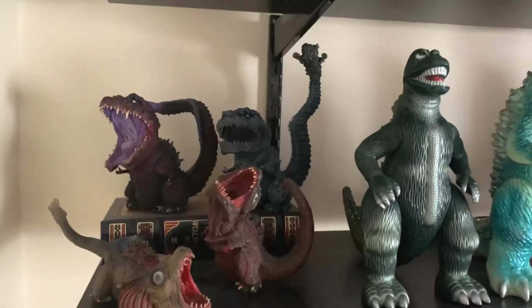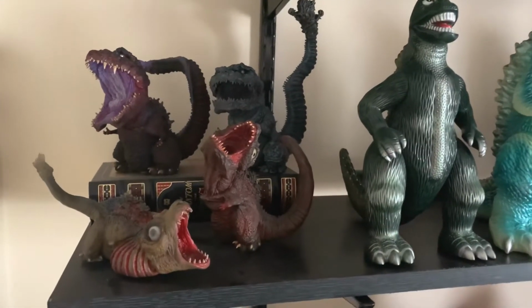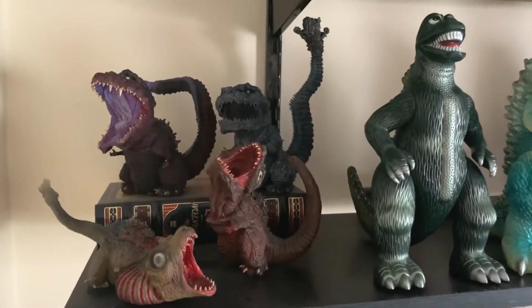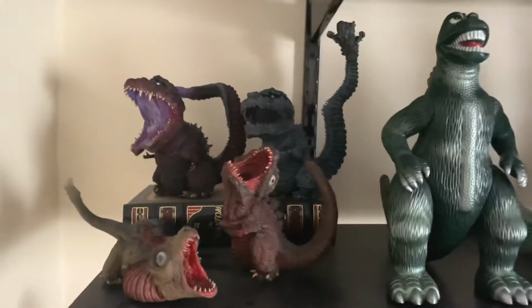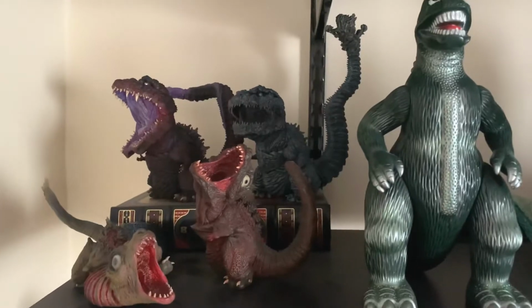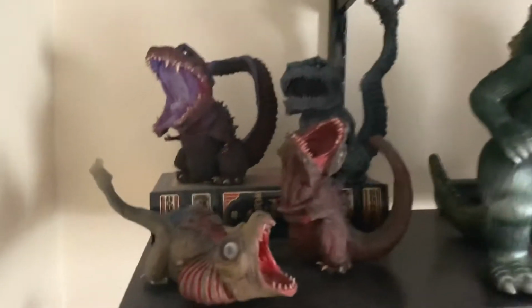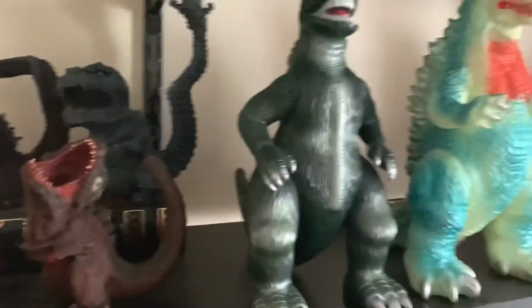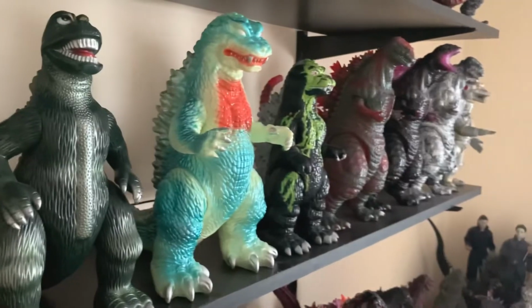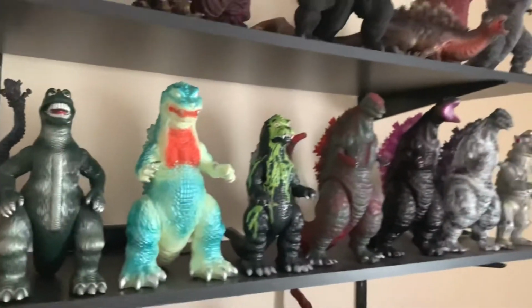Shin Deferils. I had the fourth form Shin here for the longest time, but I decided to actually take it back to my apartment. Just love that figure so much, so I wanted to keep that one where I spend most of my time. These guys are so cool. So, Fubi Toys.